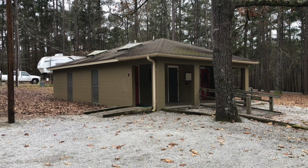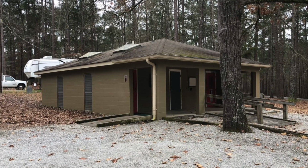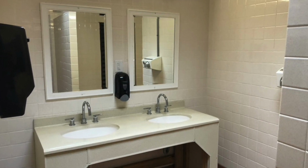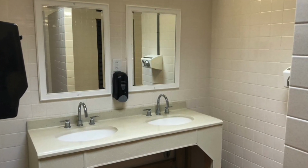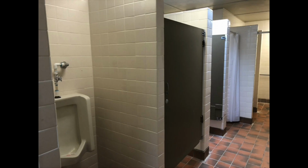And this is restroom facility number 10, which is a little bit different than number 7. It is older style. Here's the shot of the inside. There's the sinks and mirrors. And then as we look over, there's the restroom, urinal and toilets, and then some shower facilities. Again, even though the building was old, it was still nice. It was clean.